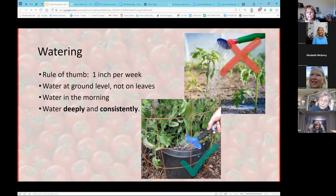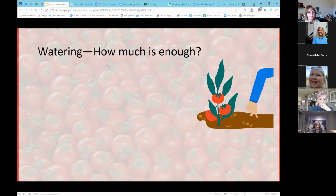Water deeply and consistently, which means that you want that soil moisture at the root level to be consistently moist. If you let it dry out too much or get it too wet, you can end up with blossom end rot, which I know you've all seen before, and you can end up with cracked fruit. And mulching is extremely important.